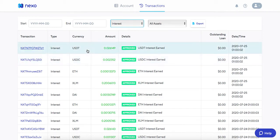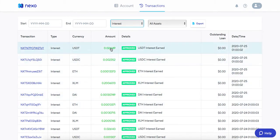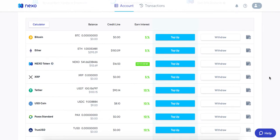For example, I have about $100 of USDT which I moved into Nexo, and as you can see, it is slowly increasing. The previous day I got about 2.6143 cents, and now the next day it increased by a small bit. So you can see that maybe it's a small amount in cents, but every day it keeps growing. So I think this is a good option, especially when the markets are very range bound, and rather than keeping your assets idle, it's a good option to store it somewhere where they'll keep earning some interest daily.